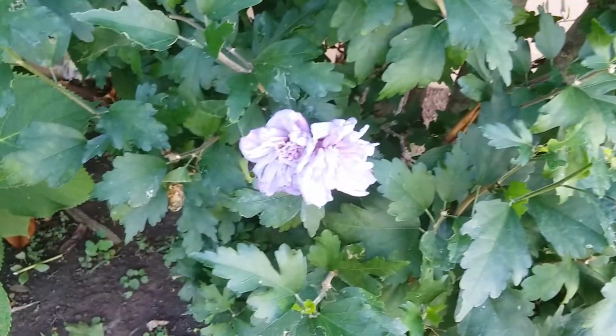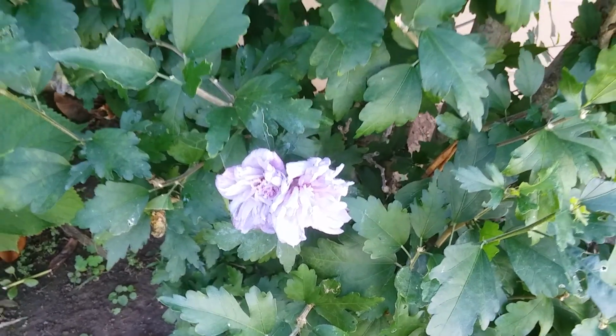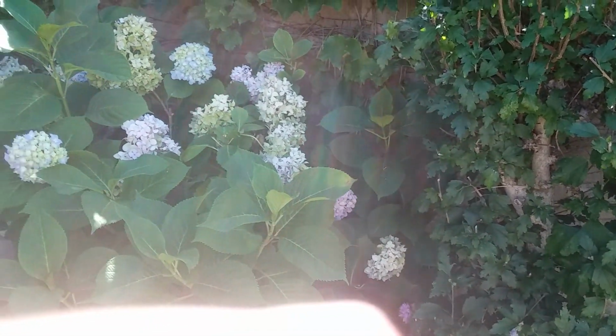And this is the bush next to it that I trimmed way back, but it's got these beautiful purpley blossoms all over it. And when it blooms next to this, it's like a blue, purple heaven out here.